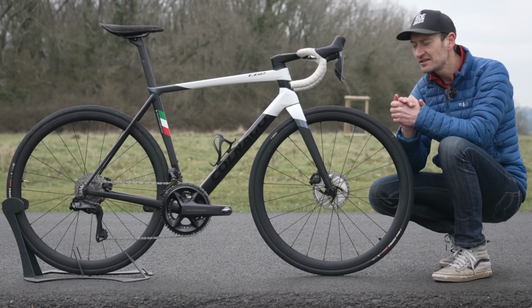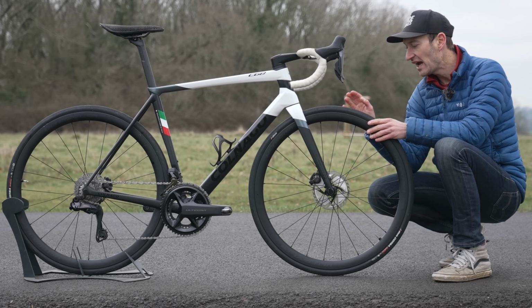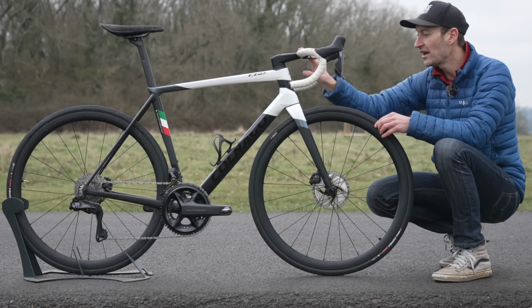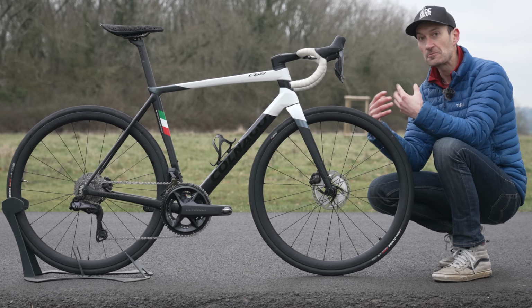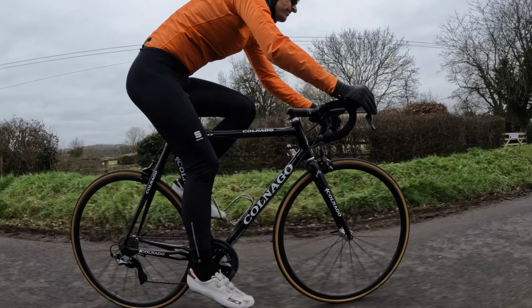So is that progress or a lack of progress? Well, we have deeper section wheels here, we have hydraulic disc brakes and electronic gears, and we have aero with the handlebar and the shape of the down tube and fork blade. So in some ways, yes, the same weight, but with all the extra improvements. But what actually happens when you go for a ride?